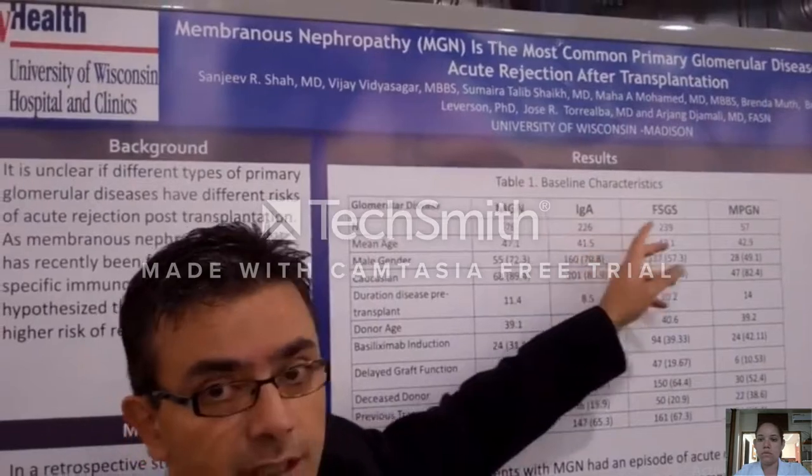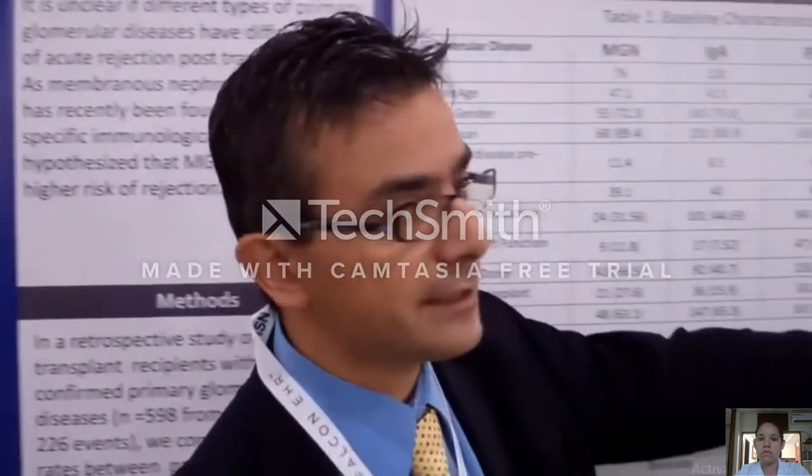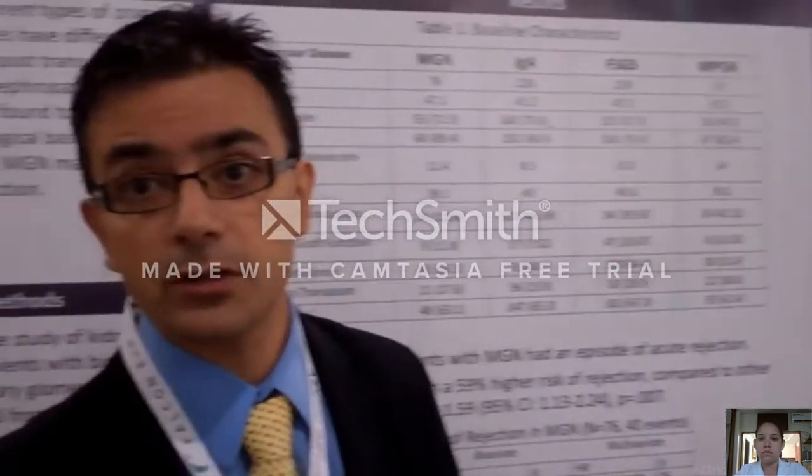Hi, we're interested in determining the risk factors that are associated with acute rejection in patients with primary glomerular diseases. After transplantation, all of our patients needed to have biopsy-proven disease recurrence. We examined the 4 most common types of glomerular diseases: membranous glomerulonephritis, IgA nephropathy, FSGS, and MPGN. This is a large database study, probably one of the largest that's been published so far at a single center. The interesting finding was that out of the 4 kinds of primary glomerulonephritides, the most common one associated with acute rejection post-transplant was membranous glomerulonephritis.